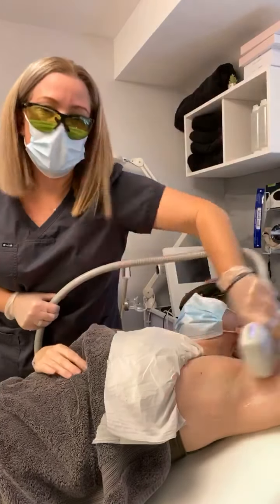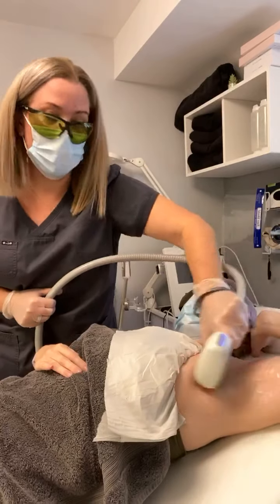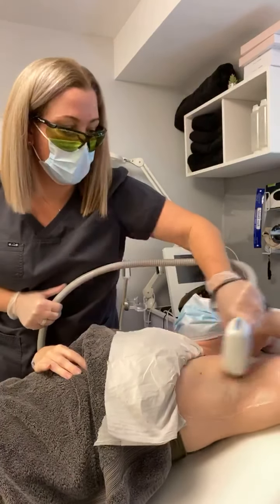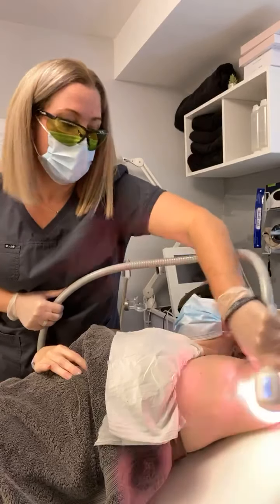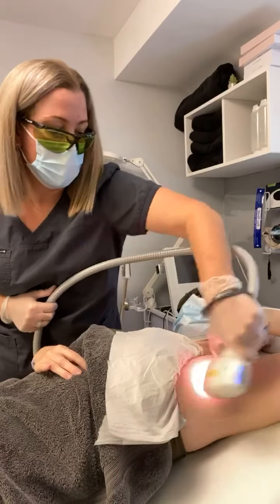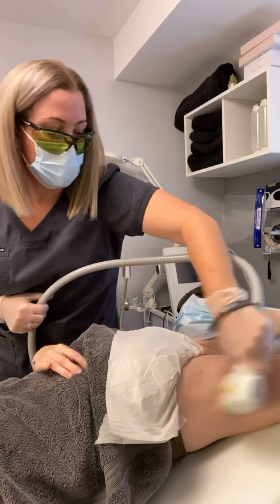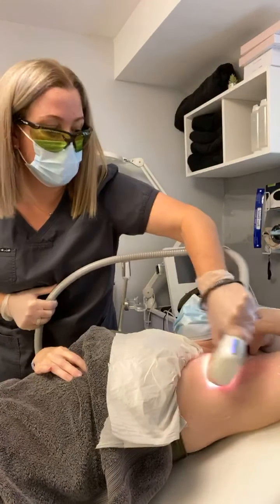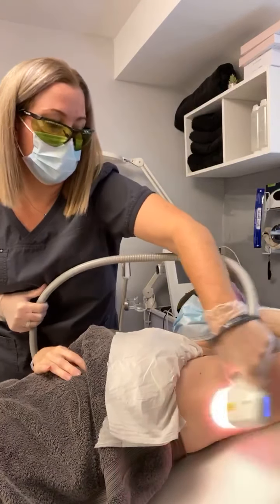For the purposes of the camera, you can see exactly what's going on here as well, me standing this side. So you can see how the diode is moving over the skin. The gel is a bit like ultrasound gel, just a little bit thicker. And it's very comfortable unless you're really ticklish, and you can see that laser light is continually flashing over the surface of the skin.